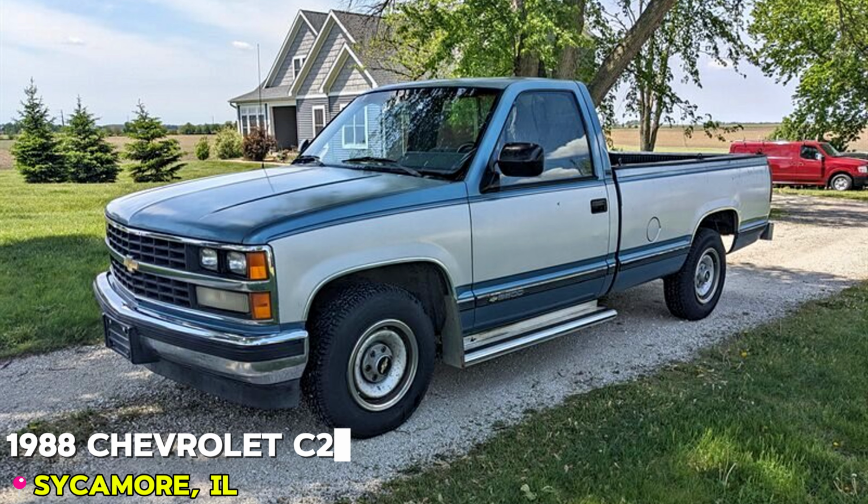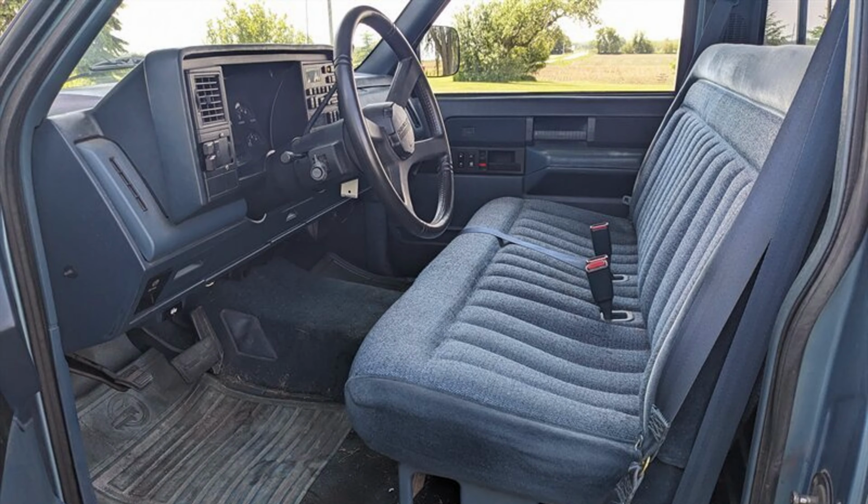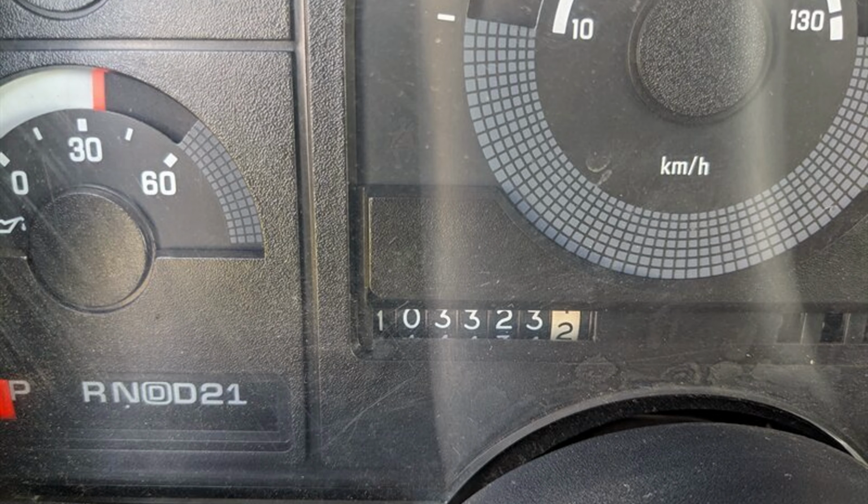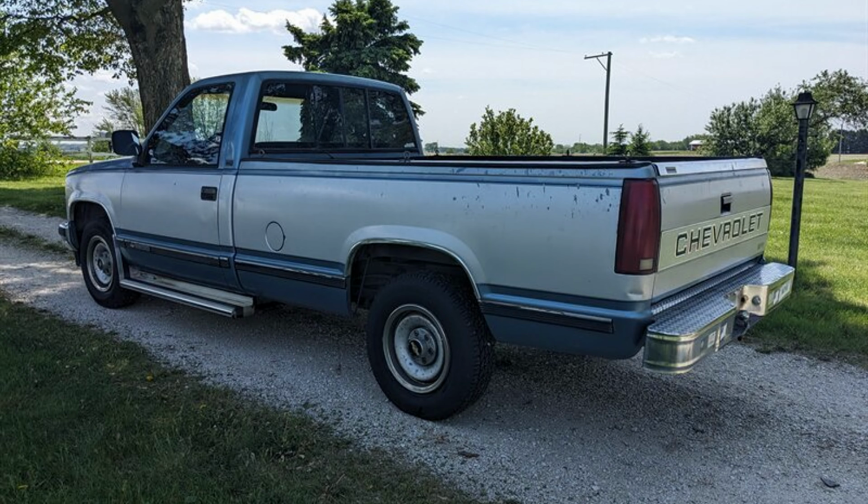Number 3. 1988 Chevrolet C2500, price $9,995, finished in classic blue with a matching blue interior, is a true survivor from the West Coast, completely rust-free and in remarkable original condition. With just 103,000 miles on the odometer, it retains its original charm while delivering dependable performance.